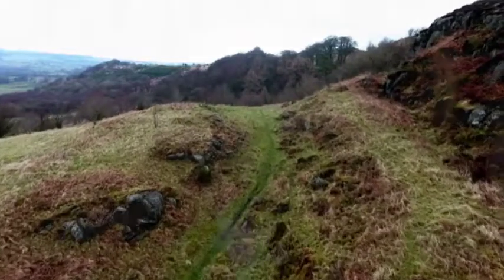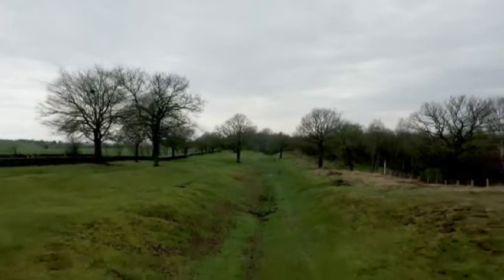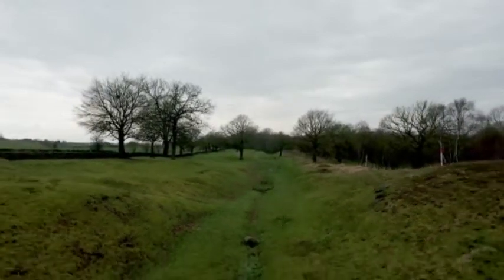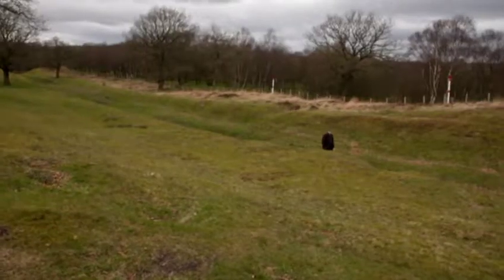Here, Adrian Cox from Historic Environment Scotland visits Rough Castle on the Antonine Wall to explain more about life in Roman times. We're on the outskirts of Bonnybridge here, and we're walking the line of the Antonine Wall, built by the Romans in the 140s AD.